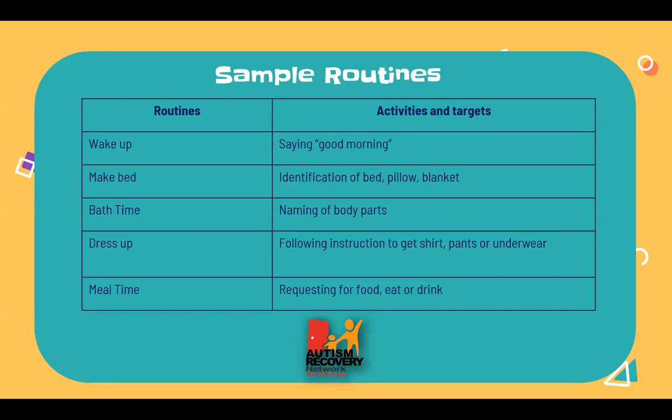Another thing I would like to bring up here is, guys, sometimes we work on a lot of responses from our kids, right? So we say a lot of things and we get back from them, right? At some point of time, we also have to see where we start working on the initiation, where the kid is taking charge and he is coming up with something.